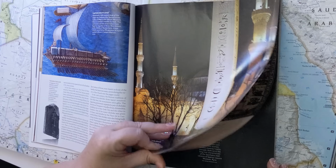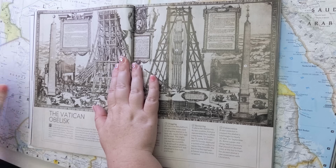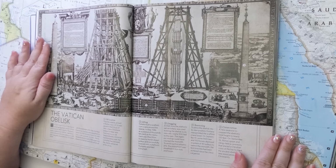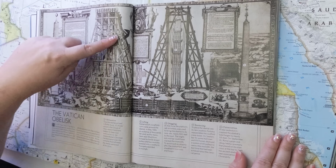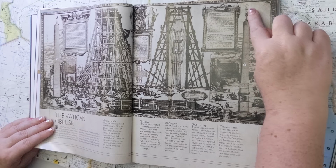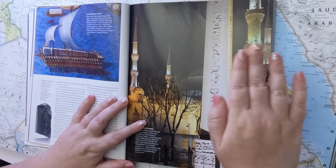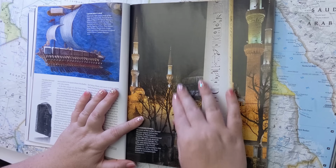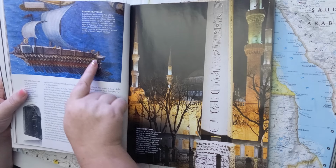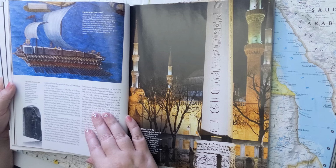Let's see, on this page, we have a bit of how the Vatican obelisk was moved and set up here. You see, they took the old location, lifted it up here, dragged it to the new spot in front of St. Peter's Basilica, and redecorated it. This you can tell is in Istanbul because you can see the Hagia Sophia behind it. Beautiful obelisk there. Depiction here of the obelisk being sent across the Mediterranean with all these warships tugging it along.